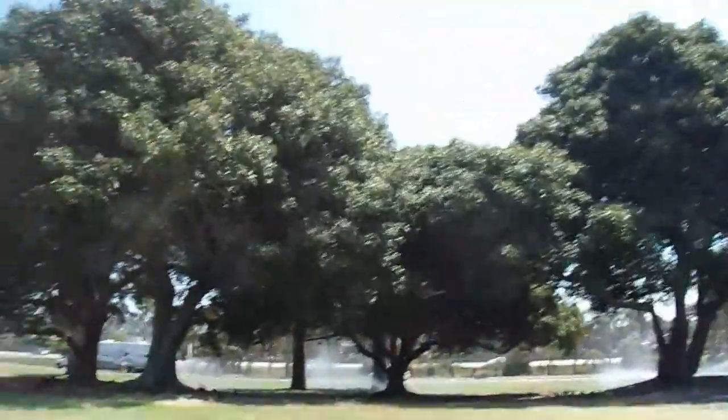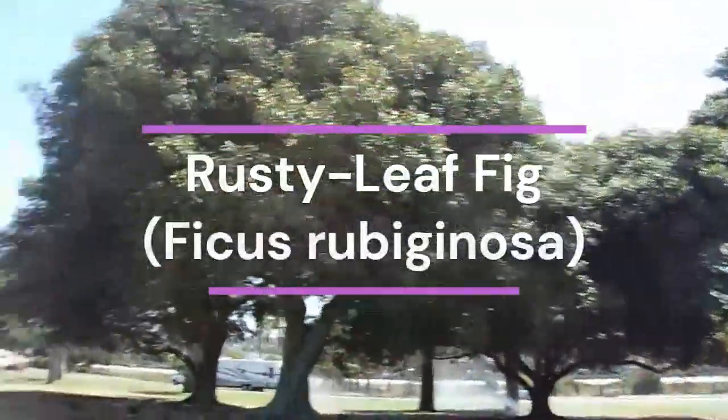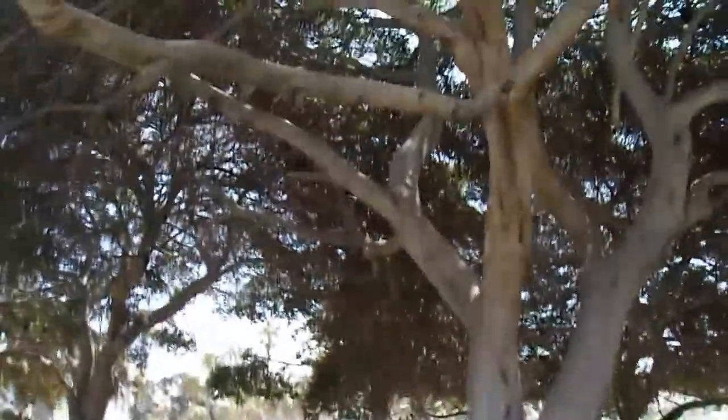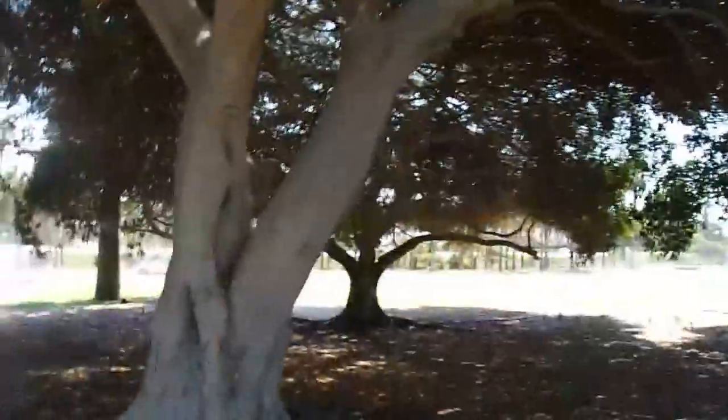And we got rusty leaf figs right here. This is Ficus rubiginosa. Very commonly planted in parks and stuff like that. And this is Ficus rubiginosa right here. Kind of similar looking to Moreton Bay figs, Ficus macrophylla, only the leaves are a little smaller. So they're kind of similar looking to Ficus macrophylla.